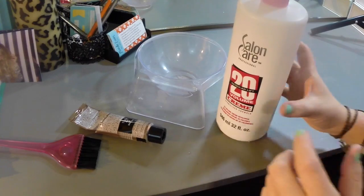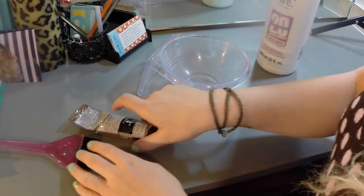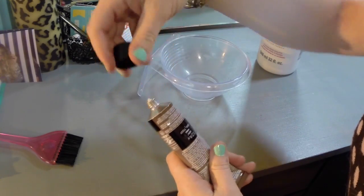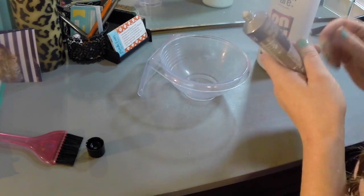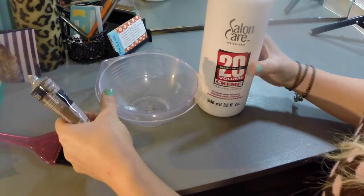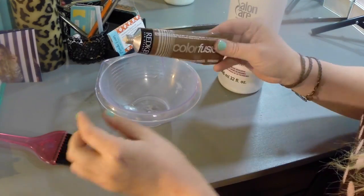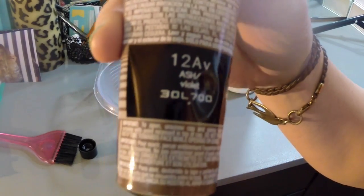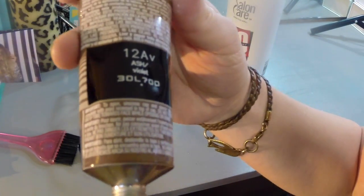Okay, you guys, so I had Amanda processing. She was under the heat under the dryer for 15 minutes. And I'm going to actually switch up my toner. So I'm kind of excited to try this. This is Redken 12 Ash Violet. It's what I've been hearing is really good things about it.